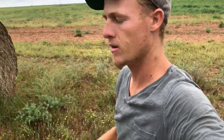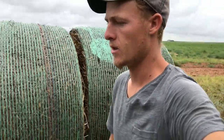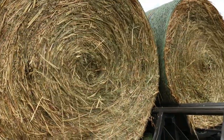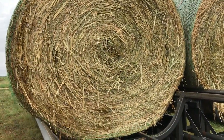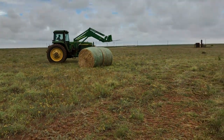We loaded 10 beardless wheat bales, and now we're loading 10 oats. He wanted half and half. Oats are beautiful, nice and green. I don't know why he set those two aside.